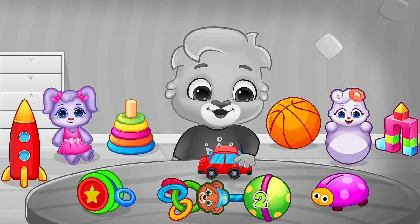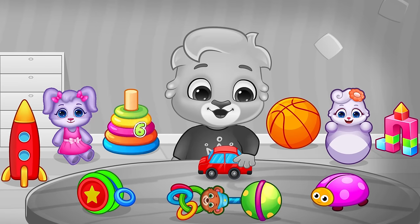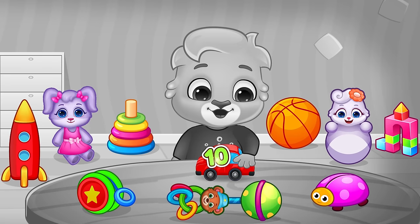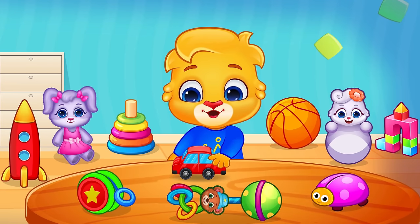One, two, three, four, five, six, seven, eight, nine, ten. Lucas is playing with 10 different toys.